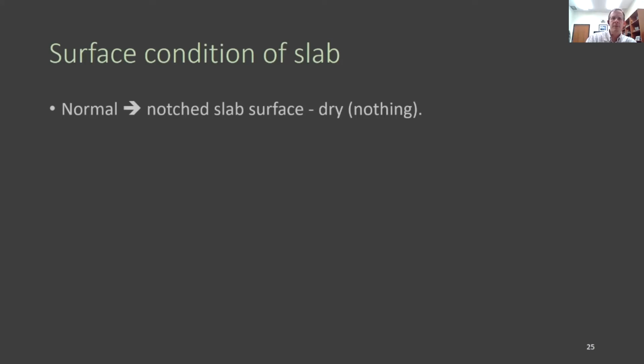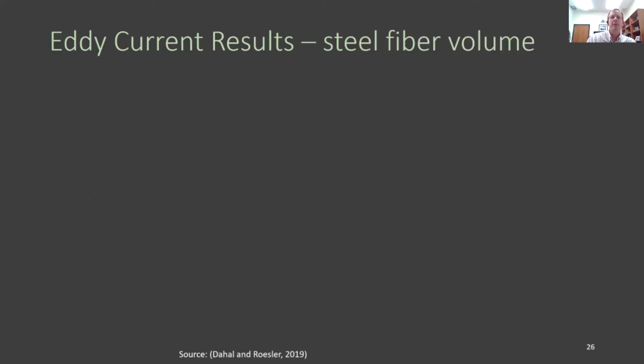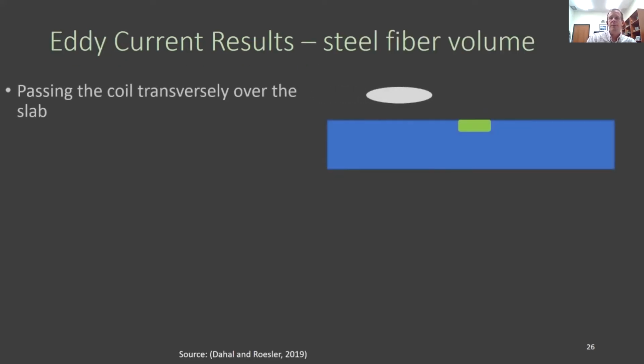The other thing that we wanted to address was adverse weather conditions. So what if we had water or ice on the surface of that slab covering that conductive material? Would that affect the signal at all? Because we want to be sure that this is robust under any weather conditions. So we placed ice and water over that conductive material for different notch thicknesses. We actually even put recently some sand on the surface as well. And so this gives you some idea of what we're doing.